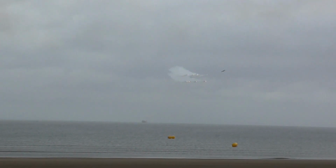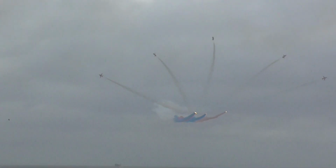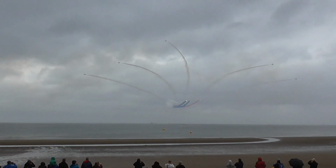So now, cameras ready. Rolling out straight towards us. The smoke is about to come on. Enid at the top, Jippo at the bottom. Here we go, about to start the second part of our show with the detonator. Enid, right. Enid, break, go, says Red 1. They fan out at the top. Now, keep your eyes on Jippo.